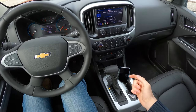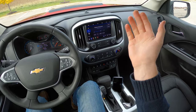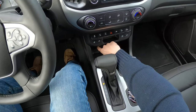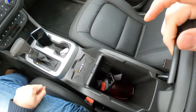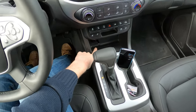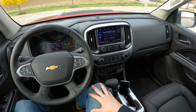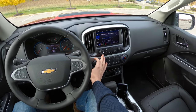For audio inputs in the Colorado, you have your standard AM, FM, Sirius XM satellite radio, Bluetooth, USB with Android Auto and Apple CarPlay support, 2 USB-A ports right there. I think there are some optional ones in here, but they're not optioned in this truck with the 6-speaker audio system. You also have a 3.5mm auxiliary input jack. So what are you missing? Well, you don't have a disc player, but that's not too surprising to see in a 2021 vehicle.